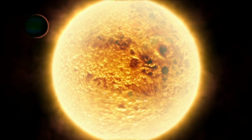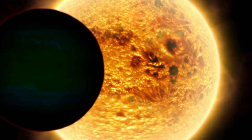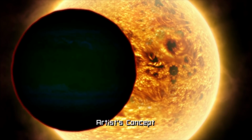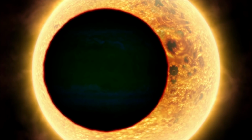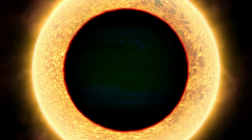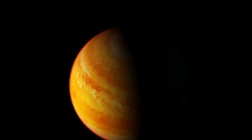Even though the planet is too faint to be seen directly, each time it does this, astronomers can measure how much the star's light dims and for how long. This has allowed them to calculate the planet's size and its distance from the star. But it can also reveal much more. As some of the star's light passes through the planet's atmosphere, it can be used to read the chemical signatures of the gases that are present there.